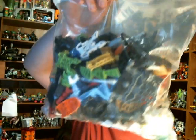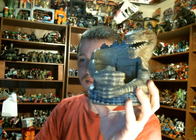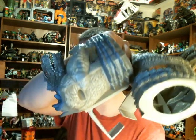So I got one bag. Actually, here's one of them. Mostly Hero Factory, but they're compatible with Bionicles. And a second bag. But two of those. I also got two of these. These are terrible. Godzilla cup holders. I got a baby Godzilla.